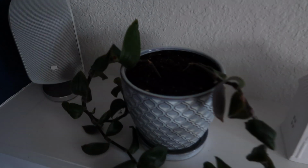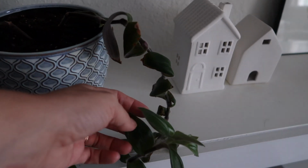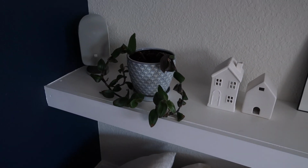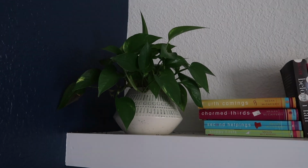This is another one of those plants I had in the corner that I don't know what it is. You guys need to tell me, with the velvety leaves. I did this from trimmings. It's actually really ugly, but I'm just trying to make it work, you know? And then up top, I'm pretty sure that's a pothos. I don't know, guys. This is sad.